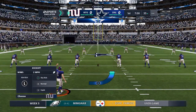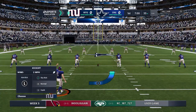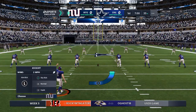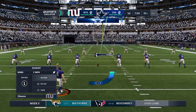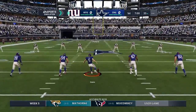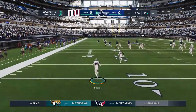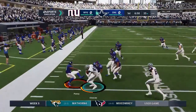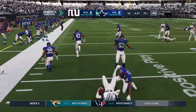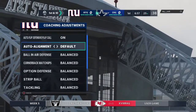Set to kick off. Seems like we were just starting training camp, but here we are in October, and off we go on EA Sports. This one taken just inside the 10. And the tackle is going to be made right there at the 25-yard line. At their own 25-yard line.